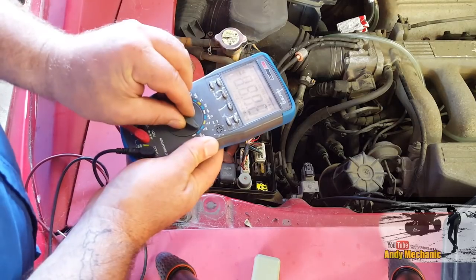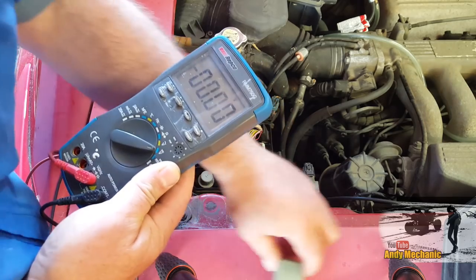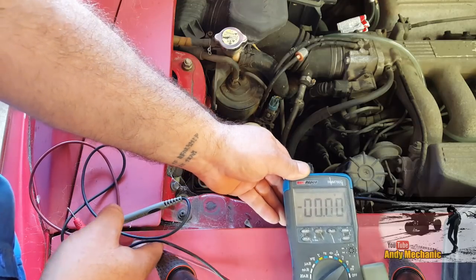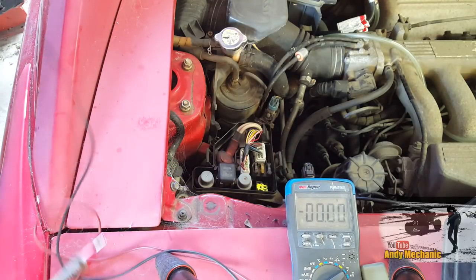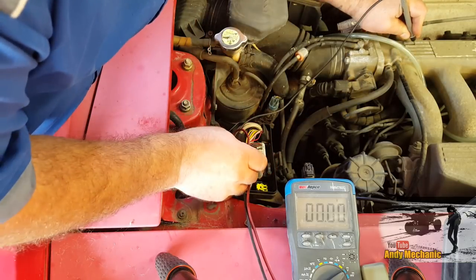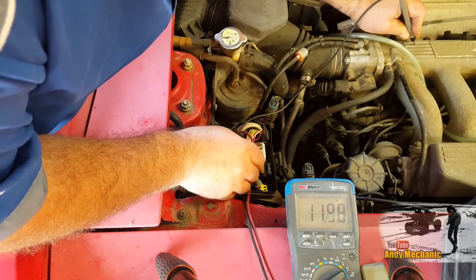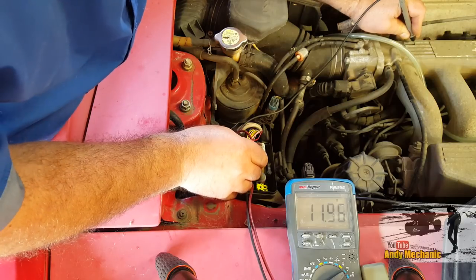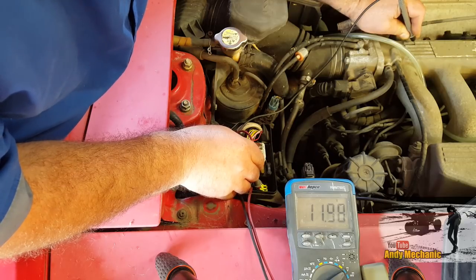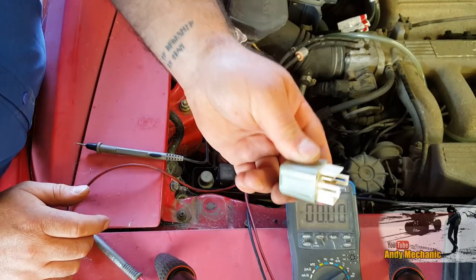Okay, right, onto volts and range. There we go, look. Okay, see if you can see that. Perfect. Okay, so we need a ground, we'll just use the engine for that. And not a lot. 11.98, so we've got battery voltage and a residual voltage. Okay, so we're definitely getting a feed up to that. So I think the next step is to go and bench test this relay.